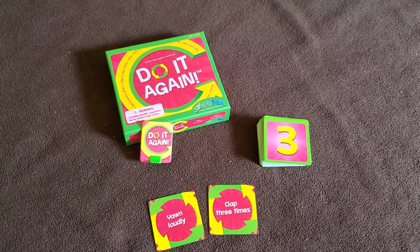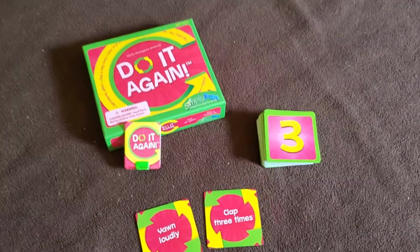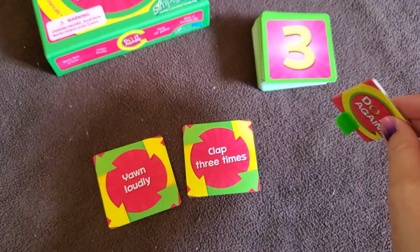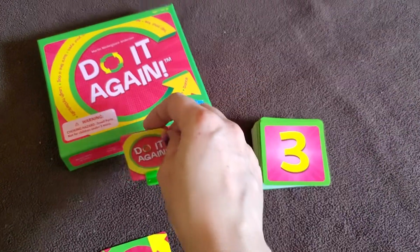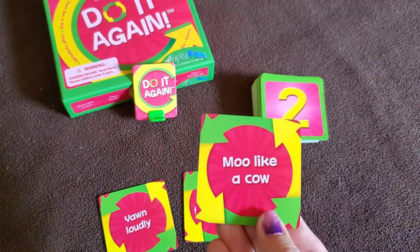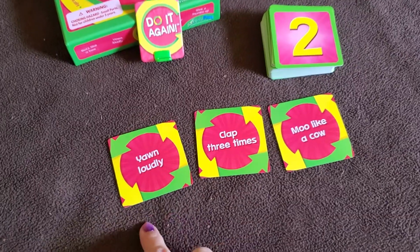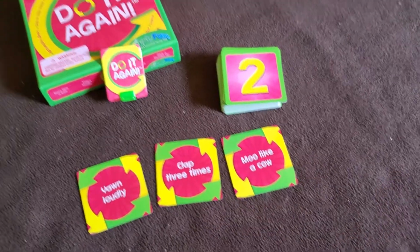Do It Again is a game for ages 7 and up that gets you up and moving. This game starts with a draw pile and a pawn, and you move the pawn the number of places indicated on the draw pile, and that's how you determine which player goes next. Then that player draws the card. If it's an action, they start or add to the action sequence, and they have to do these all in memory, no matter how long the chain might get.